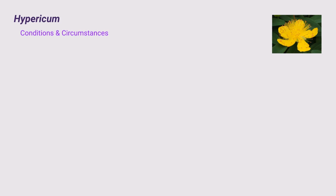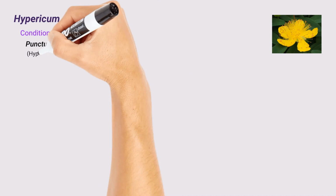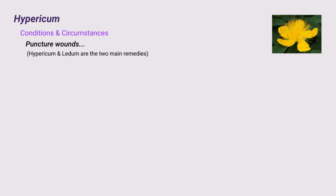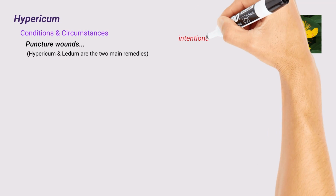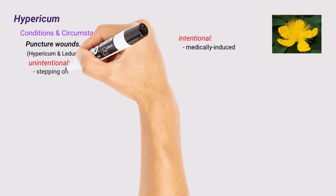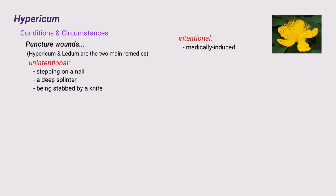Okay, now we come to a special category of injuries, which are puncture wounds. Hypericum and ledum are the two main remedies that we think of in all cases of puncture wounds. Broadly speaking, there are two main types of puncture wounds, the intentional and the unintentional. Most intentional puncture wounds are medically induced. Unintentional puncture wounds include things like stepping on a nail, a deep splinter, or being stabbed by a knife.